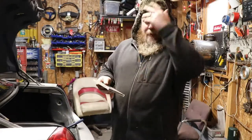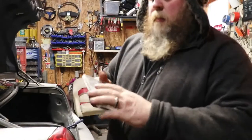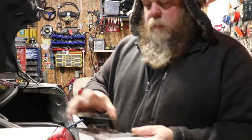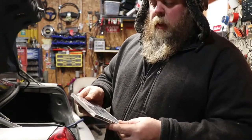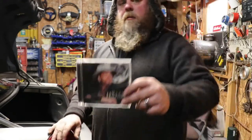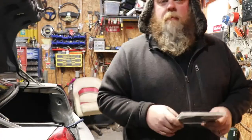Oh man. What a treat, the man, Merle Haggard. Case is a little cracked, but guess what's inside, boys? We got the disc in there. Very lightly scratched, not really too bad. New studio recordings. We got Okie from Muskogee, Mama Tried, Working Man Blues, Today I Started Loving You Again, Silver Wings, I'm a Lonesome Fugitive, Hobo Bill, Swingin' Doors, Blue Yodel, Soldier's Letter. 10 songs. That's nice. I don't know if I can let that one go, but it's gonna take something.